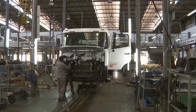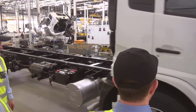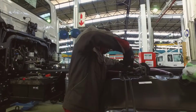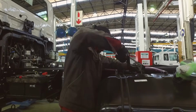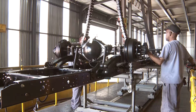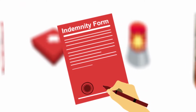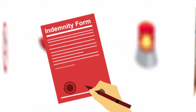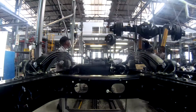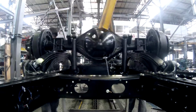As safety is one of the critical aspects of our business, we require that all employees, contractors and visitors please comply with our site rules and regulations, which will be featured in this video. Remember that everyone is responsible and accountable for their own safety at UD Trucks. We kindly request that each visitor sign the provided indemnity form. We strive to achieve and maintain a low injury rate by providing everyone with a safe and hygienic working environment.